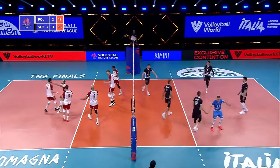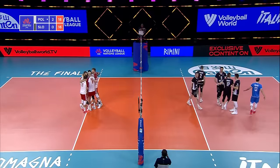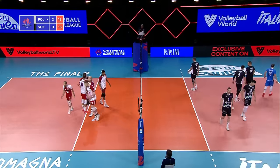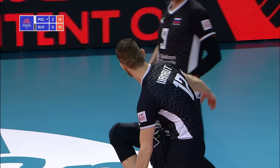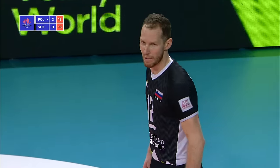Oh, Leon hammers it away. We were so carried away watching the replay, and the players decided to get on with it without us. And Poland have their side out.